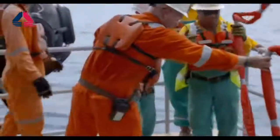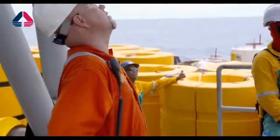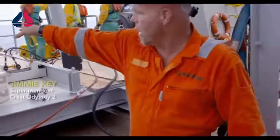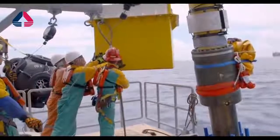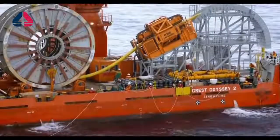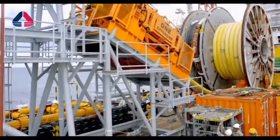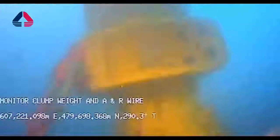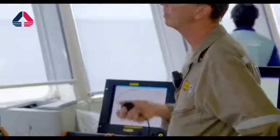Deck foreman Jimmy Key will lower the next section for the divers to connect them together. In the next 30 minutes or so, we'll be ready to start lowering down the flexible riser, which we have a pump weight, the big yellow weight right here. It'll pull the weight of the riser down. The divers are ready. Jimmy unspools the 169-meter-long hose down to the seabed. It's a 24-hour, round-the-clock job for the divers and the team. Roger, copy that. No, this one. Roger.